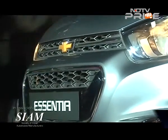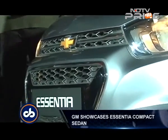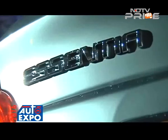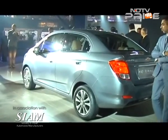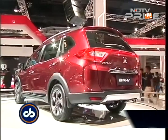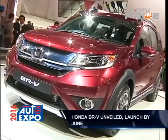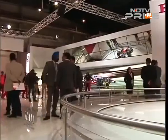It is a car that will take on some mighty rivals like the Honda Amaze, the Maruti Suzuki Swift Dzire, and no doubt the Hyundai Xcent as well. The Essentia will also launch only in the first half of 2017 though, says GM. Honda, in the meanwhile, has been showing off its entire portfolio of products here, but also launching the BRV. This is again an unveil and not a market launch. The car will arrive only in a few days from now.